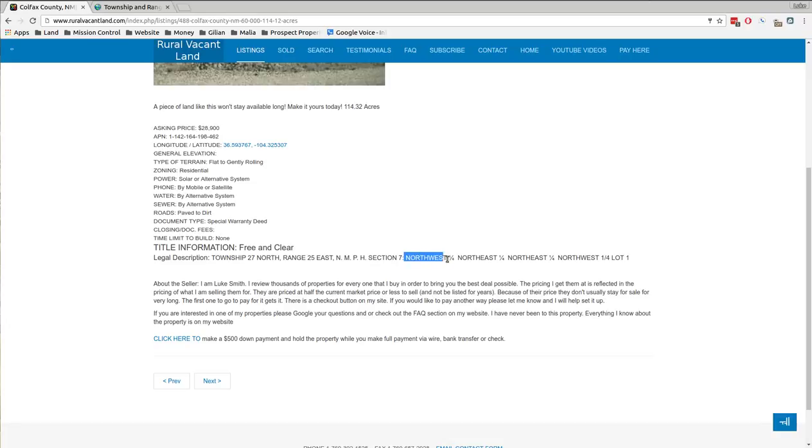So northwest quarter of the northwest quarter. And then the northeast quarter of the northwest quarter. And then lot number 1. There should be some commas in here. So northwest quarter of the northwest quarter. So you read this backwards. So let's find the northeast quarter and then the northwest quarter of that quarter.